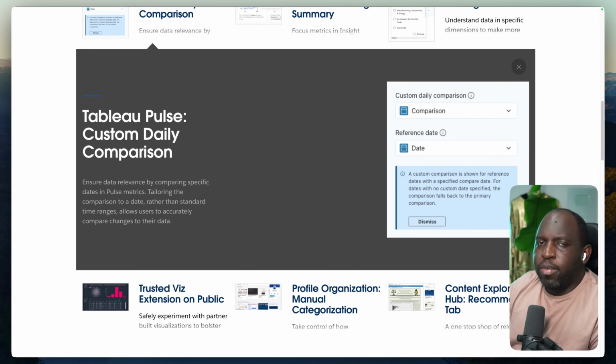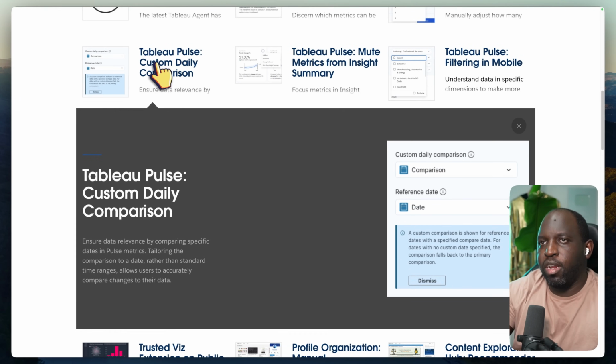For some metrics, this makes a ton of sense because you might be comparing, let's say, two events that have happened, but they've not happened in any sort of definable period, like last year or last week or last whatever. You might need to be comparing to a timeline rather than to a specific sort of time partition, as it were. So this is kind of nice.